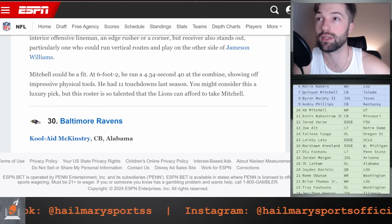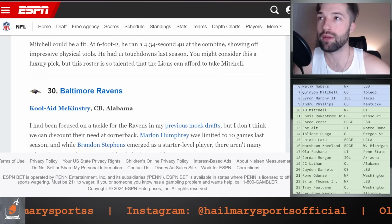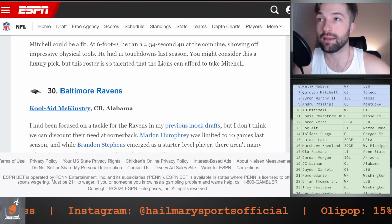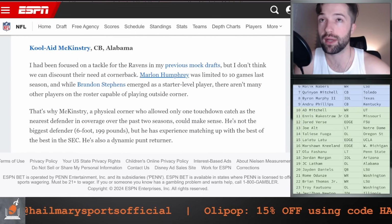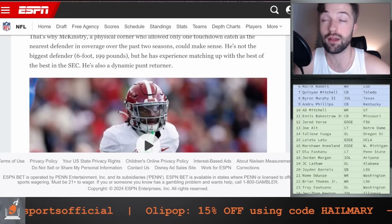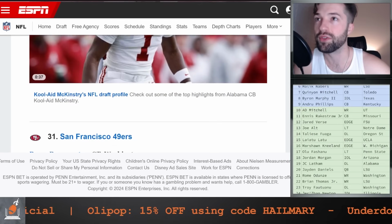I love the fact that there's a nice little twist in this mock draft. Ravens then go Kool-Aid McKinstry. I think that's a perfectly fine selection. You do need some extra help there in that secondary. Marlon Humphrey hasn't really fully been himself, and he also hasn't been very healthy.